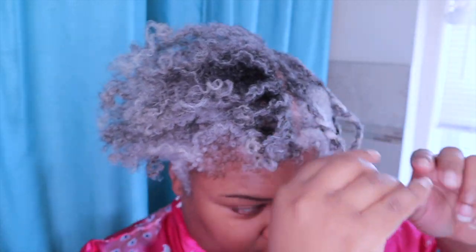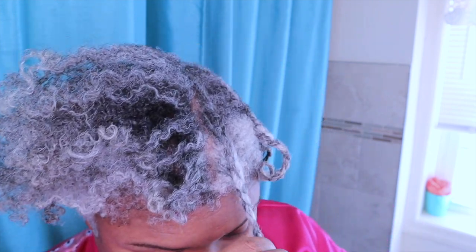It's heavy. If you guys like heavy products, this would be the way to go. It has brahmi, horsetail, yucca, aloe vera juice, mango butter, castor oil. Like, it has a lot of goodies in here. This is more creamy, which I like. So if I'm doing a twist or flat twist, that's something that I would use.